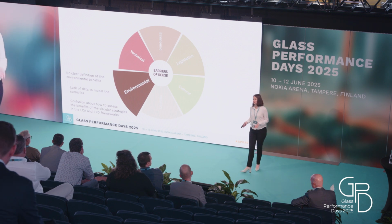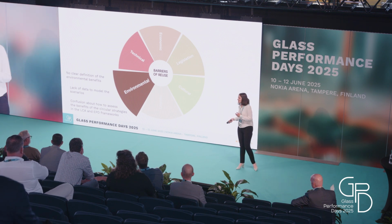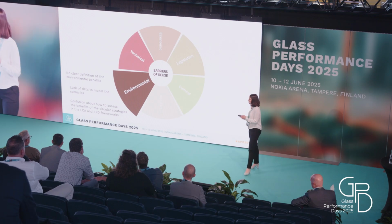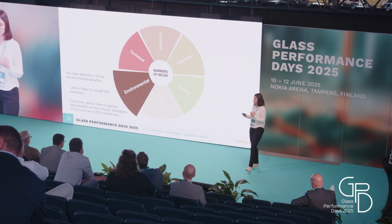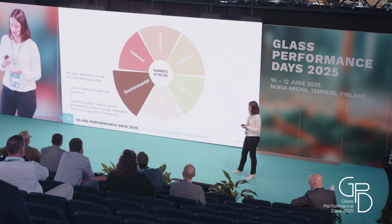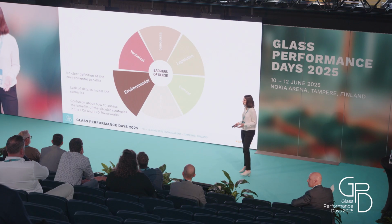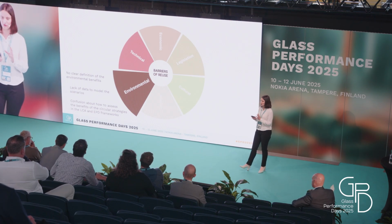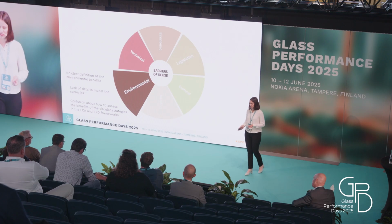You might think that it's strange to say that there are environmental barriers when we speak about reuse, but the reality is more complex because reuse is not intrinsically more sustainable. Reality, as I said, is more complex because at the moment there is no clear definition of what the benefits of the reuse strategy are, so what really are the benefits given by this strategy.